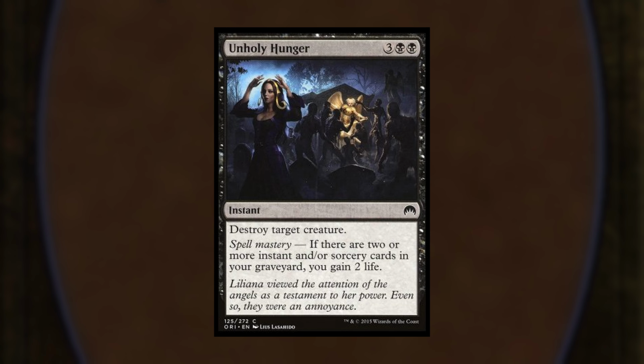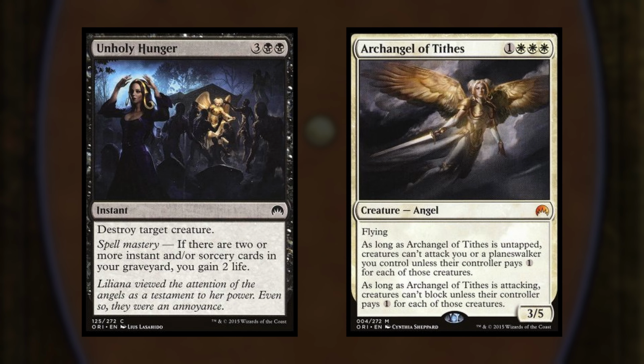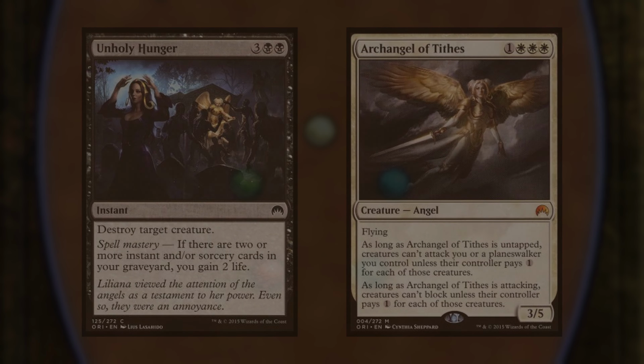If you look in the background of the Magic Origins card Unholy Hunger, you'll easily notice that Liliana's zombies have captured an angel. Which angel? That would be an Archangel of Tithes, a card that also appears in the set.